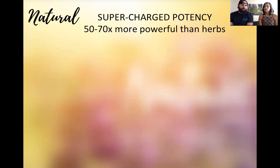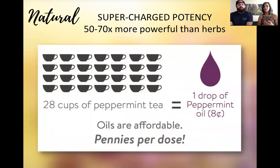They have a very supercharged potency and are actually 50 to 70 times more powerful than the herbs. Which of course makes sense considering the fact that it's coming from the herbs. So these are just supercharged, like it says. We extract them in different ways, cold compress and steam distillation, to name just a couple, which leaves them intact and ready to be used by us.